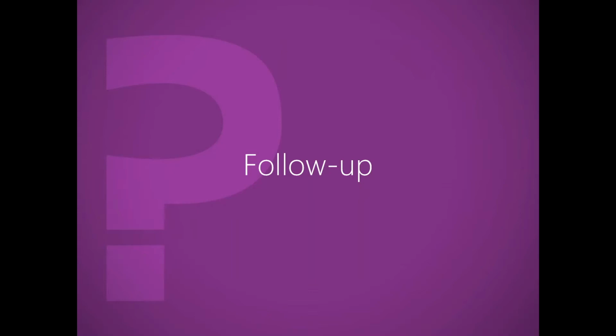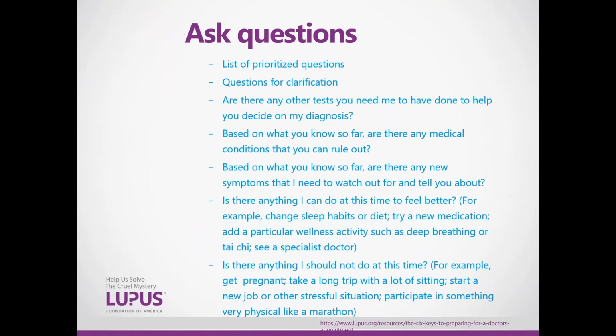So the end of your appointment is just as important as the beginning. Don't hesitate to let your doctor know about any questions or concerns you may have. It's best to be proactive in voicing questions and concerns, as opposed to depending on your doctor to ask the right questions. So if you have any doubts about something your doctor has said, don't hesitate to continue asking questions until you feel satisfied with the answer.